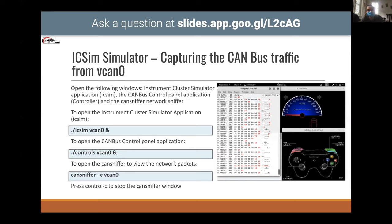And the ampersand at the back is to background this process so that you can continue to use the terminal, because we're going to run quite a few things, and these GUIs will appear in order for you to interact with the simulated vehicle. So that's the display. You can't really do much with it. You'll most likely see it being static and not doing anything.